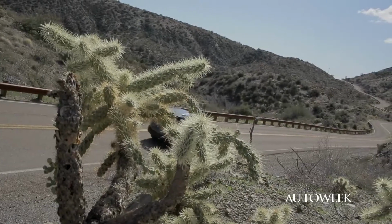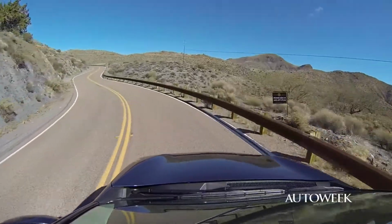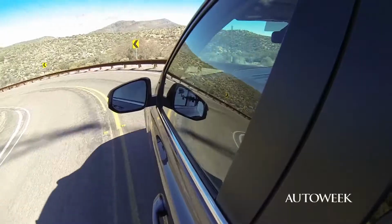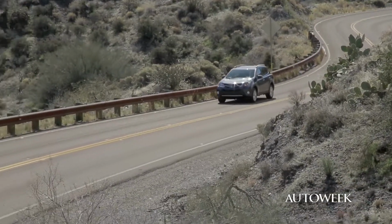The chassis is rather tight. The springs and the bushings are stiffer on it. And compared to cars like the Honda CR-V and the Ford Escape, it's probably a tighter driver than the CR-V, not quite as tight as the Escape.